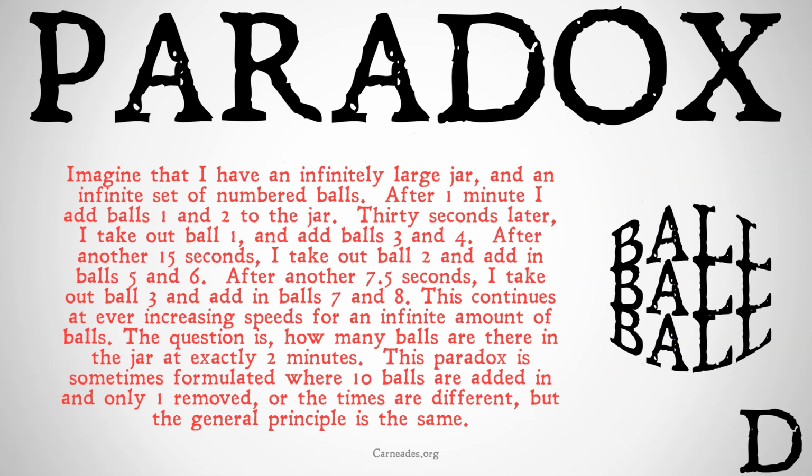Now, for this paradox, imagine that I have an infinitely large jar and an infinite set of numbered balls. All of them are numbered 1, 2, 3, 4, all the way up into infinity. After 1 minute, I add balls 1 and 2 to the jar. After another 30 seconds, I take out ball 1 and I add in balls 3 and 4. After 15 seconds, I take out ball 2 and I add in balls 5 and 6. After another 7.5 seconds, I take out ball 3 and add in balls 7 and 8, and so on.